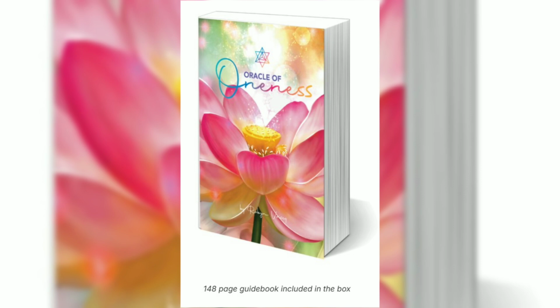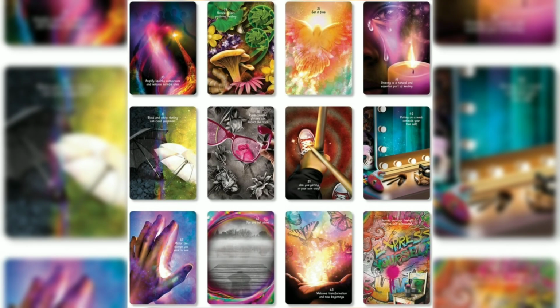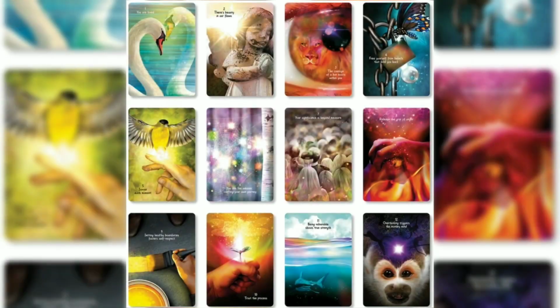But this deck looks beautiful, and I know it will pair wonderfully with the Tarot of Oneness, which I have already in my collection. It comes with 64 cards, and the artwork is stunning. It's on 350 GSM art paper, according to the Kickstarter campaign information, matte UV coating, standard Oracle size, and matte colored edges, hopefully. I don't know if that stretch goal was reached or not.